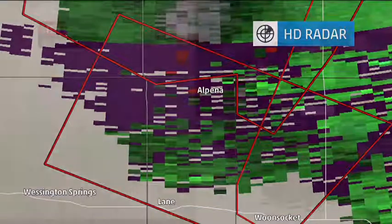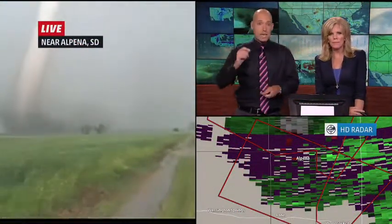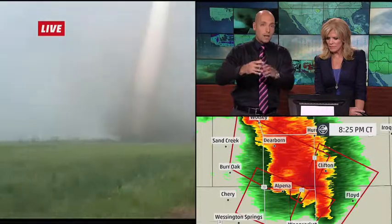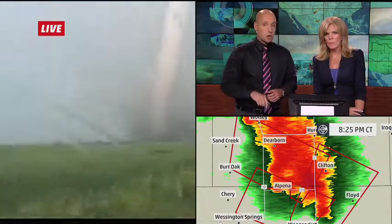Of course, we've been looking at active tornadoes with our chasers, including right there on the left side of your screen. Near Alpena right now, still a strong tornado, still on the ground, still with that kind of debris cloud, that darker gray, the dirt and dust being picked up and thrown around that funnel. So a dangerous storm right now.